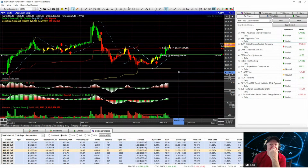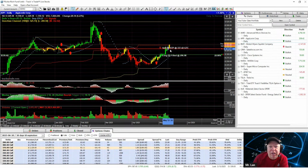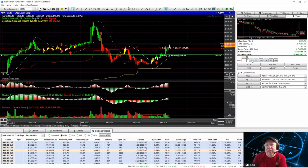You can start doing options. You can't really do options because options only come in lots of 5. If you had 100 shares, then you could start playing some options stuff. But right now we only have 5 shares. So that's okay. And we're right up here at our target point. We could even take a profit off. We could come in here, go into trade. We could maybe take a couple of these off.